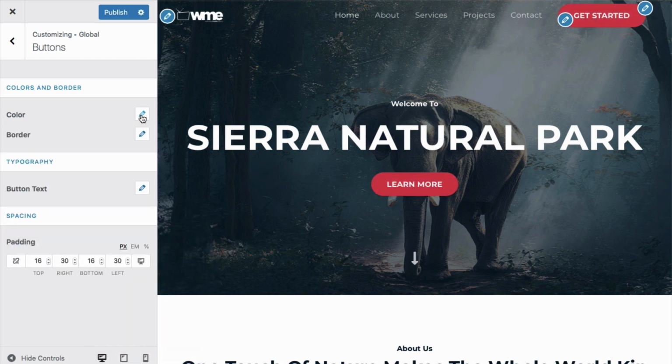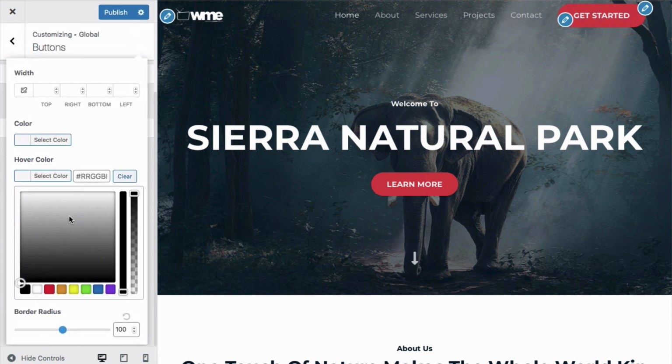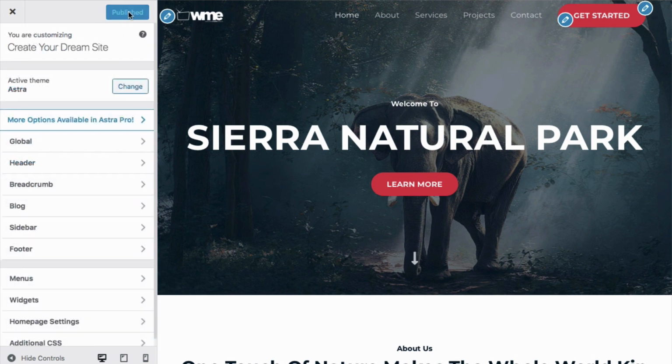Close that out. And then for the border, you can change the color as well. You can change the hover color. So when you hover over it, you get the idea. Same stuff, you just play with it. So we'll close this out. And we are good to go there. I'm going to go ahead and publish. Okay, so we are done here for now. And go ahead and X out of the customize area right here.